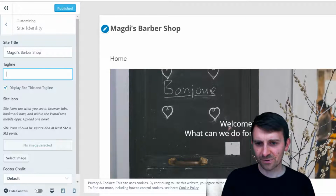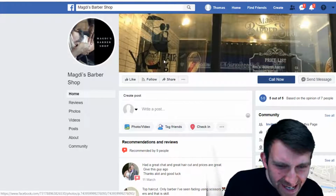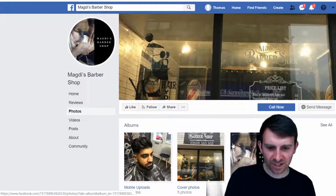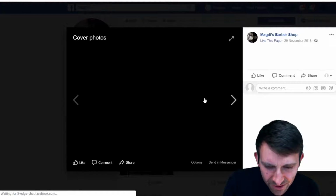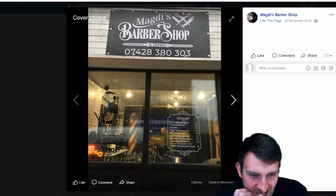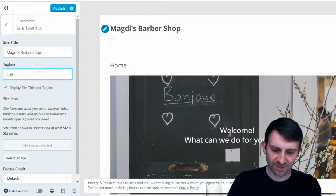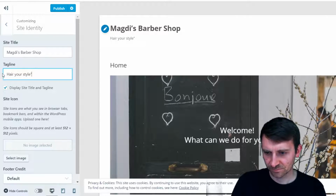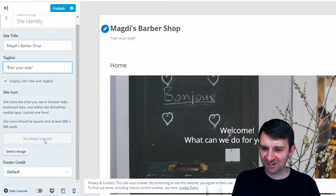So Magdi's Barber Shop. Does he have a tagline or something that he says? Let's have a look at his photo, see if we can work out what that front photo says. Hair your style. Hair your style. Okay, so that's what we're going to use. Ha, like in German. Hair your style. Okay. We've still got that lovely kind of bonjour behind it. Man, that's so stereotypical. That's terrible.